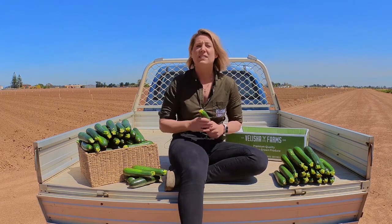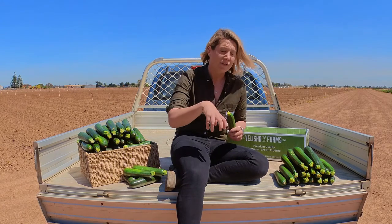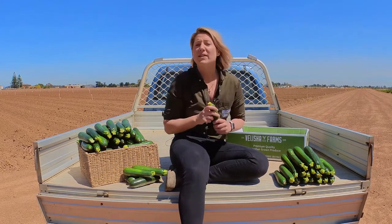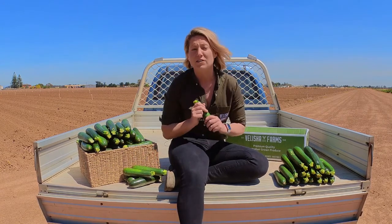The other thing with zucchinis is, if it gets a cold snap during summer, either our summer in Victoria or winter summer in Queensland, they can stop growing altogether. So that's sometimes why you see those huge fluctuations in prices.